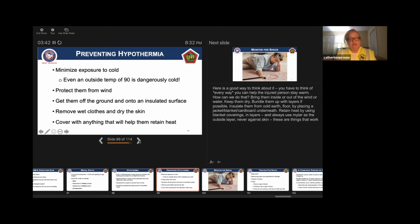You want to insulate them from the earth if they're lying on it or a floor. Those things are cold and they can pull heat away from a person. So you want to put a jacket or a blanket or even a cardboard box underneath, anything you can find. You want to retain their body heat with those blanket coverings and layers. And just as an aside, you always want to use Mylar as your outside layer, never directly against the skin. You want it to reflect things back in toward the body. These are all things that work.